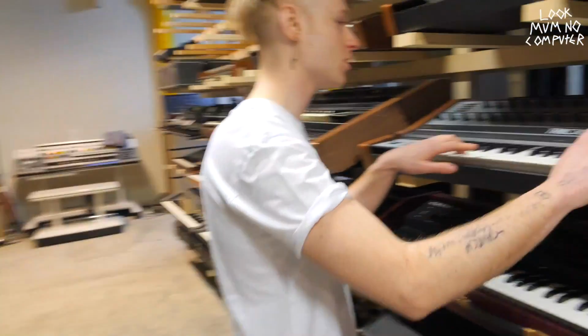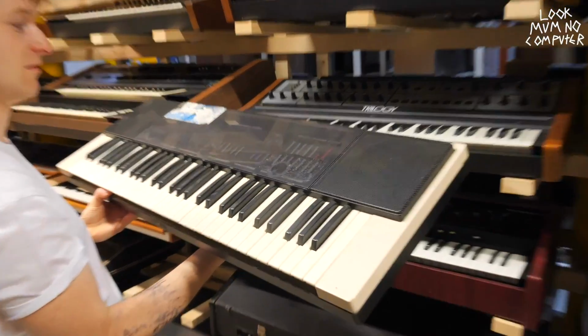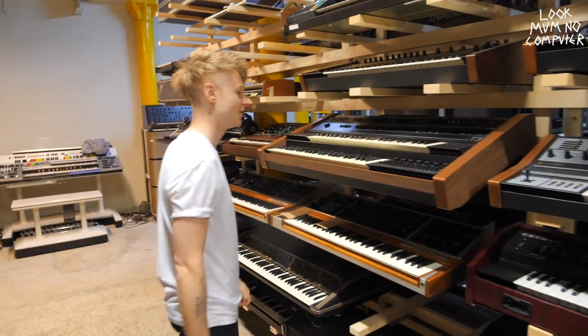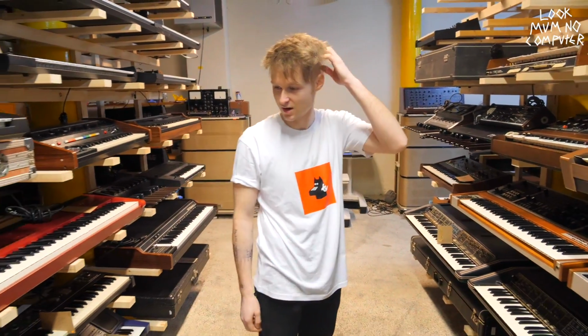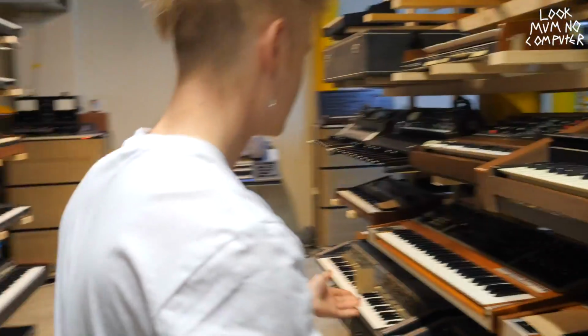Oh man, Krumar Trilogy. Ooh. A Stratus, that's pretty funky. Ooh. Never seen that in my life, but that seems to be a running trend in here. Whoa, look at the beautiful buttons on that thing. Sorry, I'm making a lot of noises and groans because I feel like a kid in a candy shop.